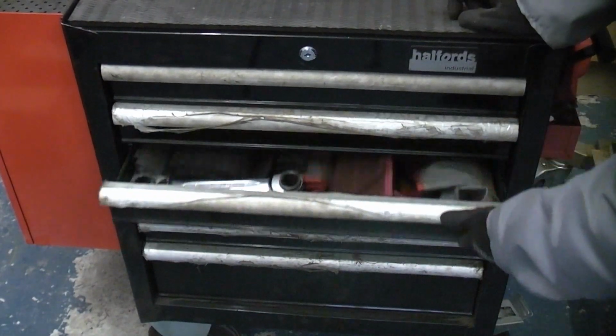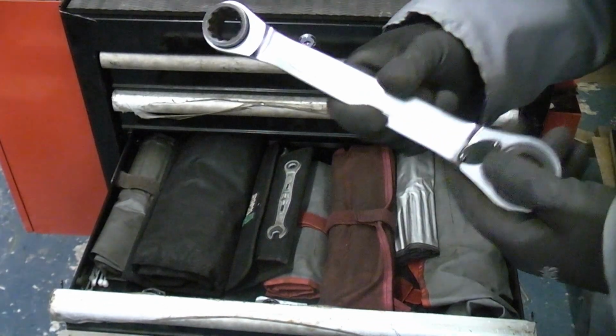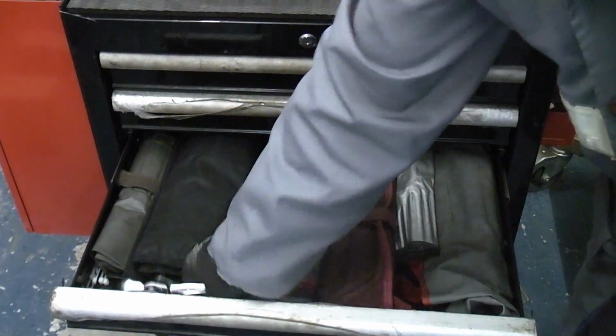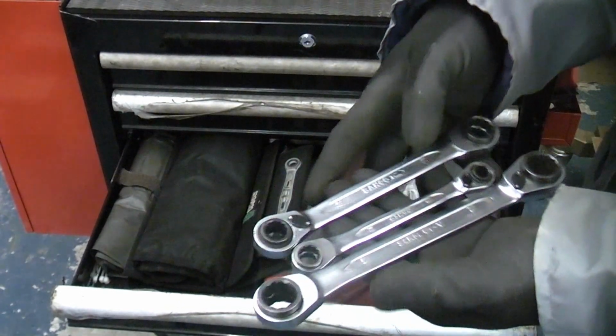Now the third drawer, which is the spanners. So these are the ones that I commonly use. That's the backhoe ratchet spanner, which is very useful. It has 4 sizes on the one spanner. I've actually got 4 of them in there, and then I have a larger one further down in the box.